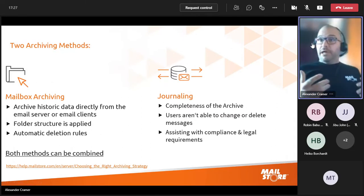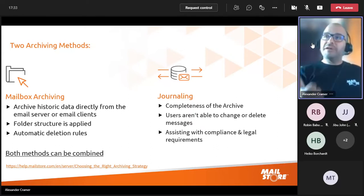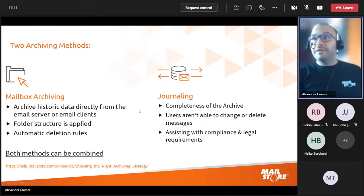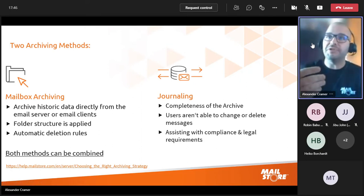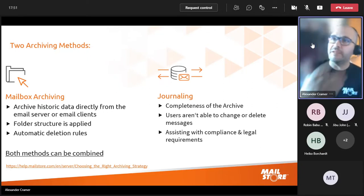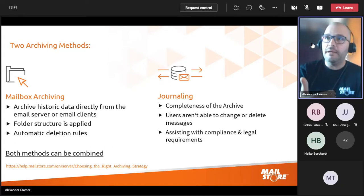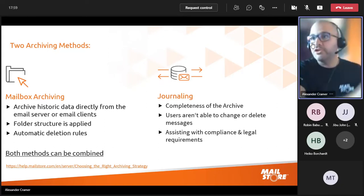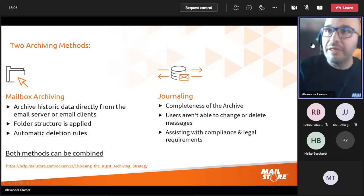Both methods can be combined, and in fact, before you implement journaling, it makes sense to first archive all the historical data via mailbox archiving, and then once you've done the mailbox archiving, you then implement journaling to ensure that all new emails are captured. So this way you keep only the newest emails in the system, as the old emails are in the archive, and that would help with load reduction. With the implemented journaling, you ensure that all the new emails that are coming in and going out are sent straight to the archive.